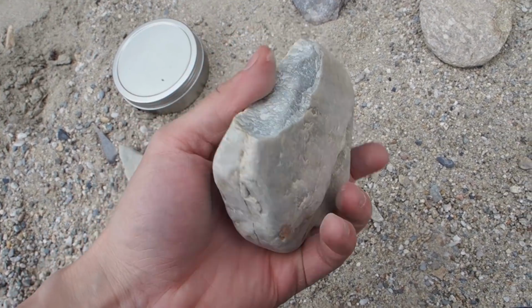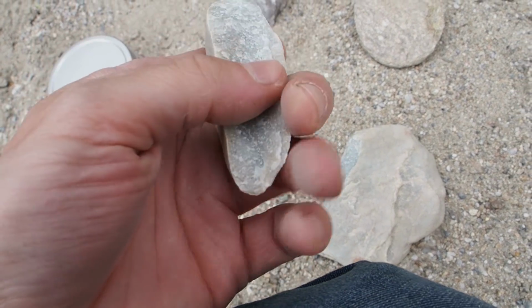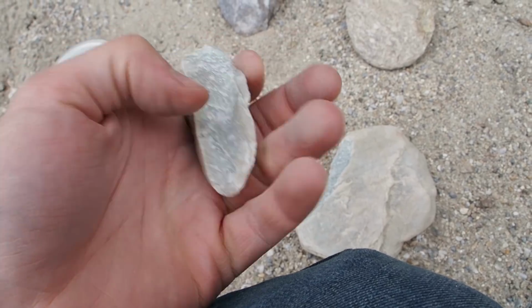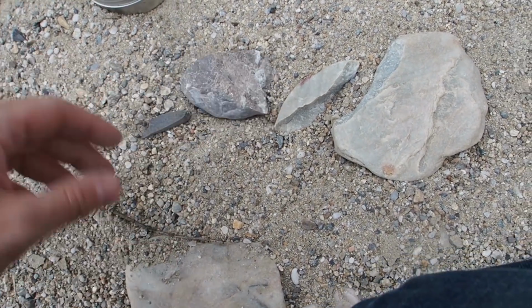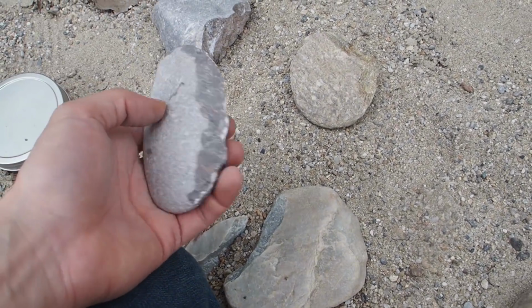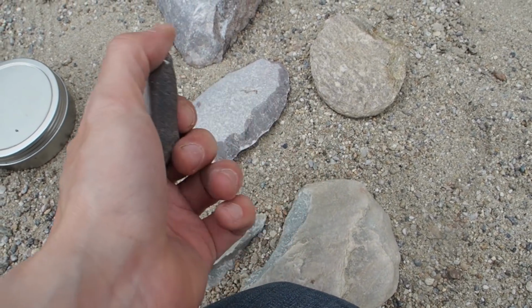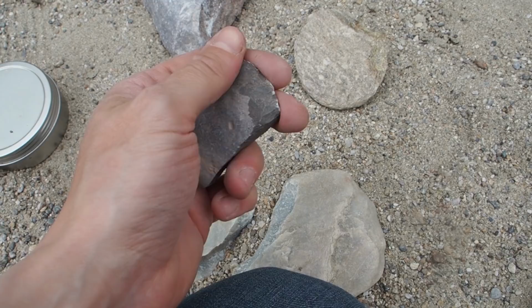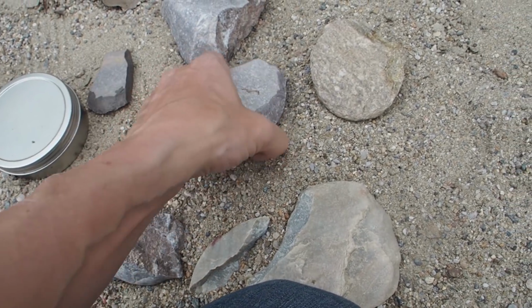This one is too brittle. Quartz doesn't work. Well, I have a sharp edge here, but I don't know if that will cut. So basically, this one and this one are the same, and this one as well. They are a little bit flint knappable, but the flake doesn't travel far, unfortunately.